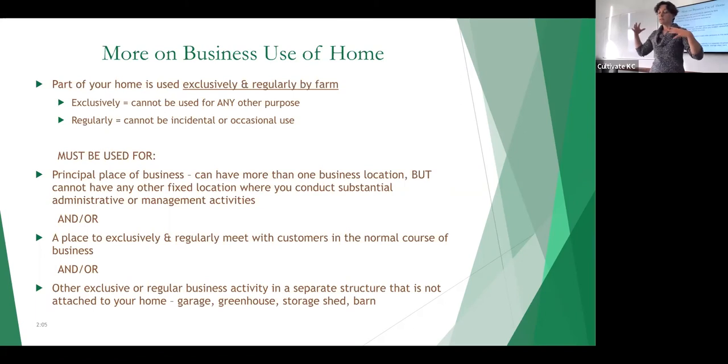Also, if it is a separate structure that is not attached to the house, like a freestanding garage, a greenhouse, a storage shed, a barn, you can take that as business use of your home if it is on the farmstead. Now, if you just have a farm plot somewhere that you don't live on and there's a barn there, you're going to depreciate the value of the barn because it's considered a farm asset. It's not part of your home that you live in down the road.